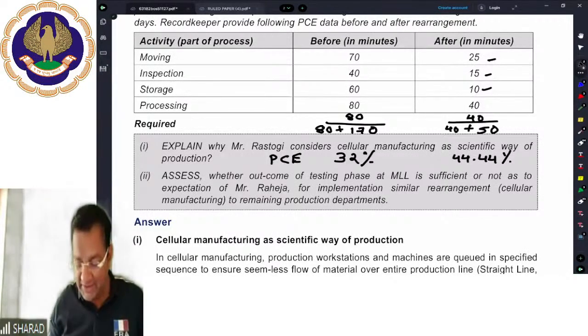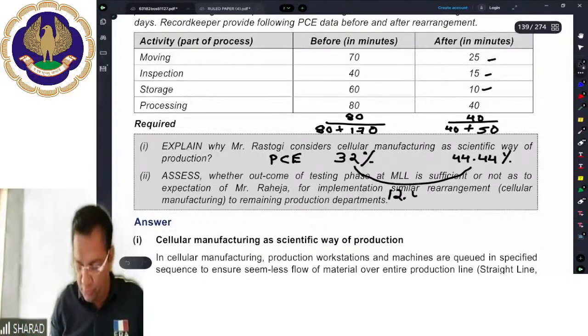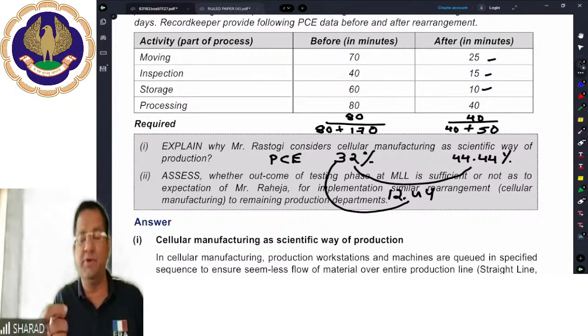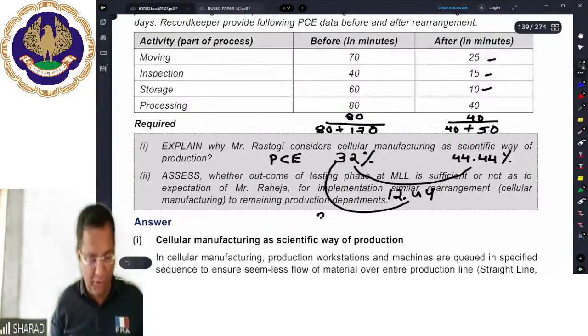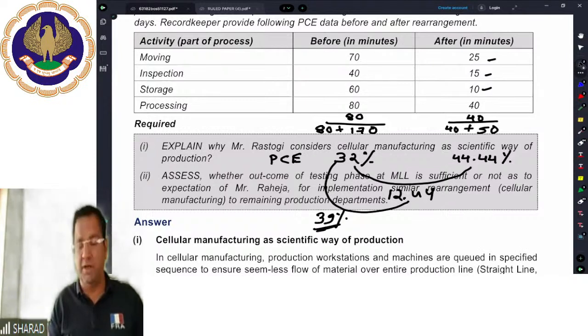Prima facie, it appears that the increase is only 12.44, but it's not correct. It's an absolute measure. 12.44 divided by 32%, that will be the correct criteria to calculate what percentage the efficiency has been increased. So 12.44 divided by the existing efficiency of 32% is approximately 39%, while the minimum target to improve the efficiency is 15%. With cellular manufacturing in one of the tiny production departments, the process cycle efficiency has increased by a whopping 39%. Therefore, yes, Mr. Owner can apply the scientific method of cellular manufacturing to the remaining major departments.